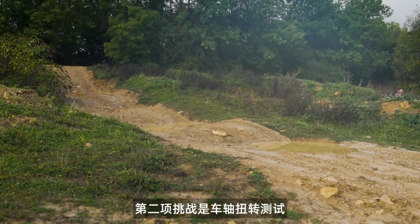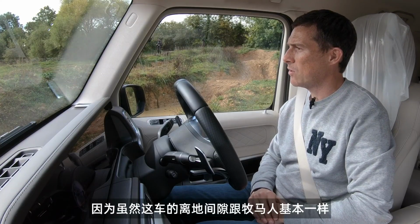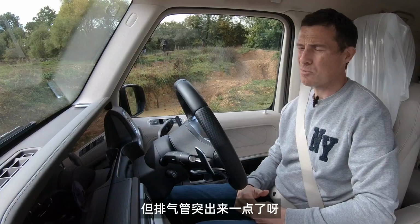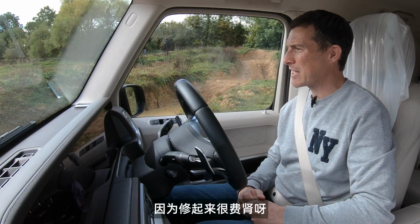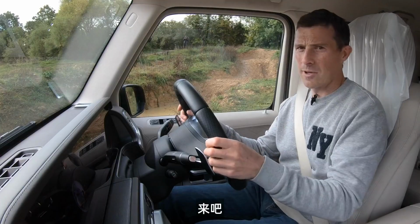Our second challenge is Axial Twist. Now, I'm a bit concerned about this because while the ground clearance of this car is pretty much the same as the Jeep and a bit more than the Jimny, the exhaust system is just protruding a bit, and there's the expensive running boards that I don't want to ground out on a rock because they're a bit expensive to repair. Here we go then.